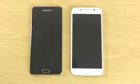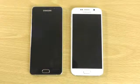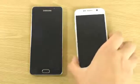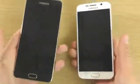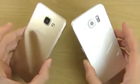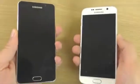Hey guys, so it's time here to do a quick little speed and camera test comparison between the brand new Galaxy A5 2016 and last year's flagship from Samsung, the Galaxy S6. Which one is giving you the better kind of performance here? Both of them are extremely premium, beautiful handsets, whichever one you buy, but I'm guessing you can probably get the S6 for a little bit cheaper nowadays.